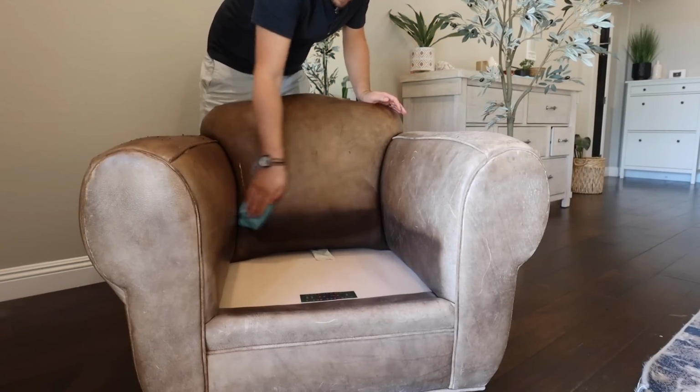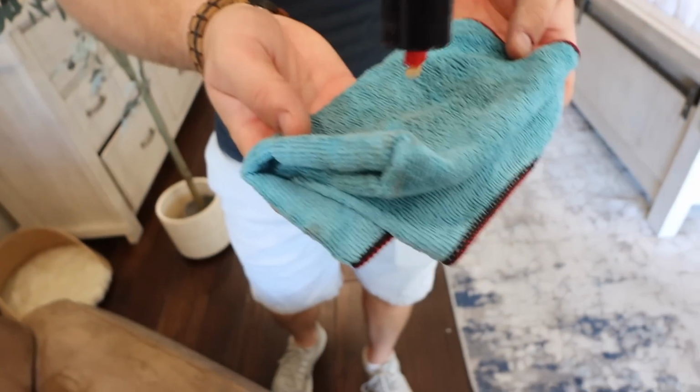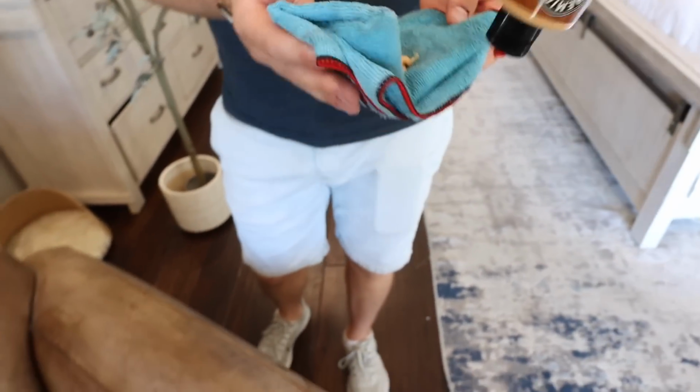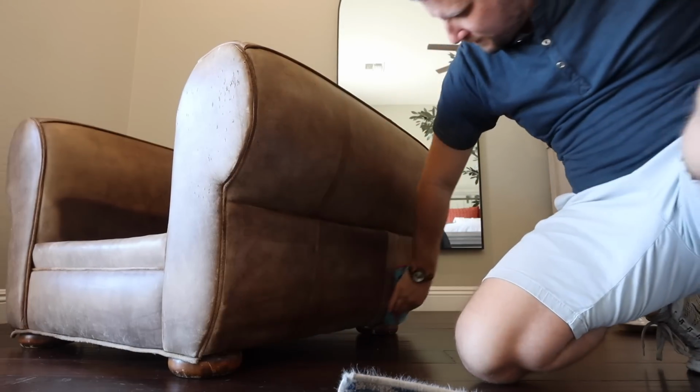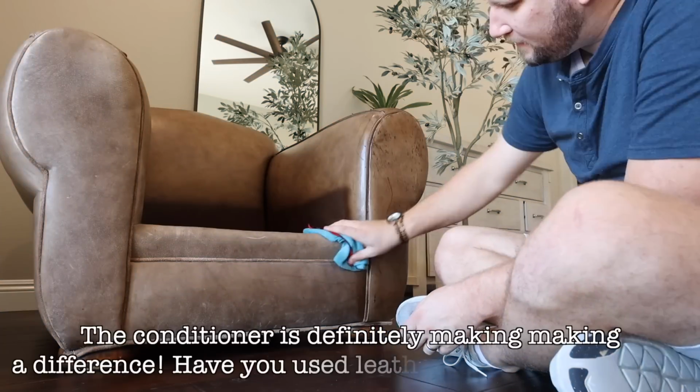But you guys will have to wait and see, because once we are done with it, it seriously looks like a brand new chair. Maybe not brand new, but way, way, way better. And definitely incredible for the $40 that we spent on it.